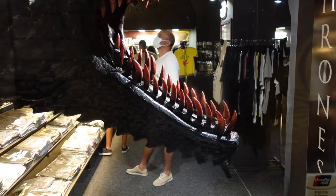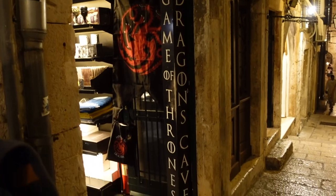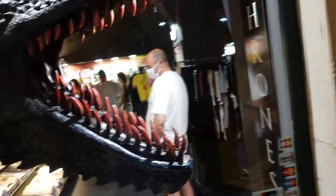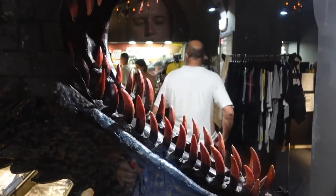Keep in mind that Dubrovnik is the most expensive city in Croatia, so you might need to extend your budget for Dubrovnik only. Also, if you want to visit a nice restaurant, I recommend booking it at least 1 week in advance.